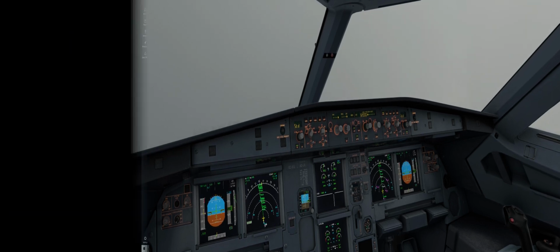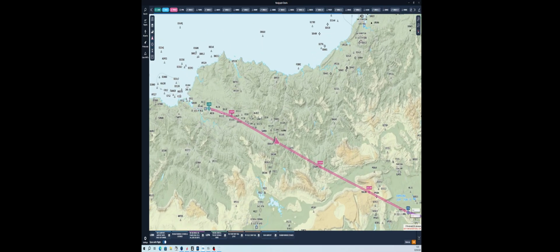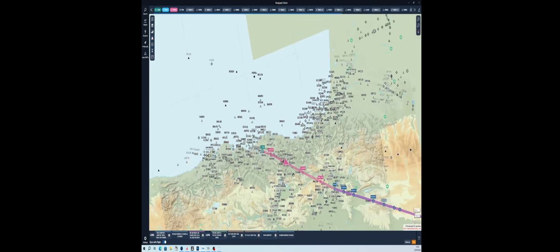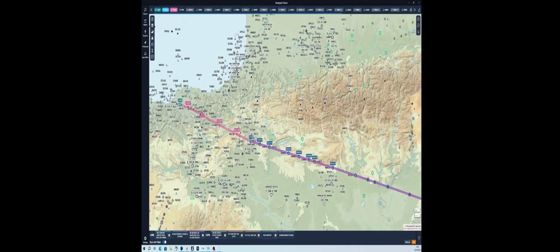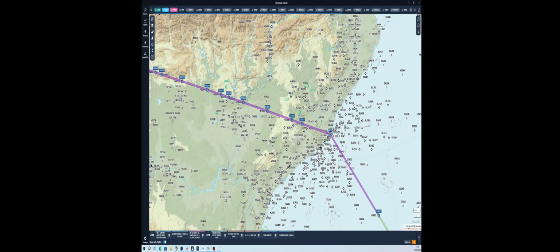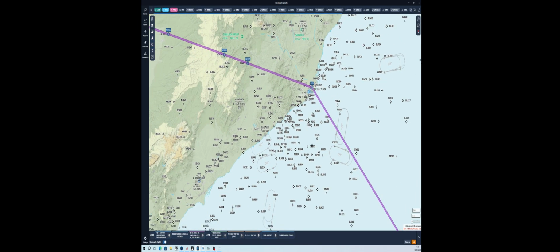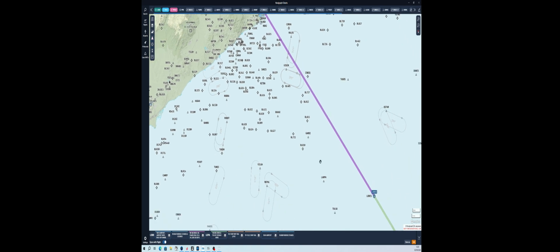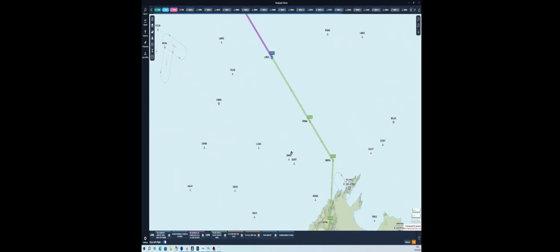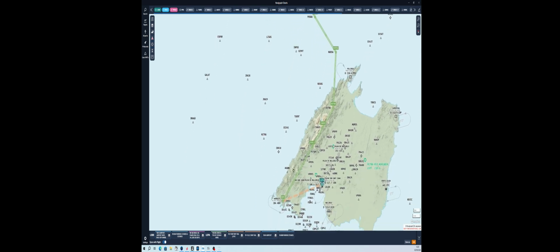Let's show you Navigraph. So, as you know, we just took off from runway 12, just past Adula. We're going to head across the south of these mountains. I think they're the Pyrenees, I'm not 100% sure. And then we'll get to Barcelona. We'll turn southeast, head down towards Mallorca. Majorca. And there we go.